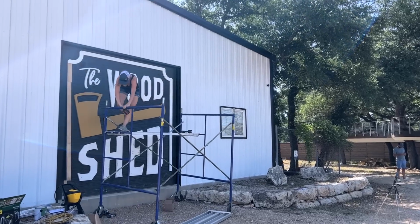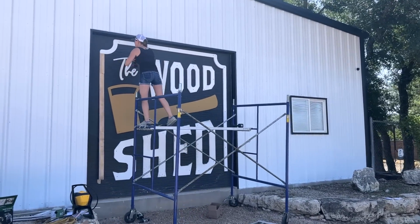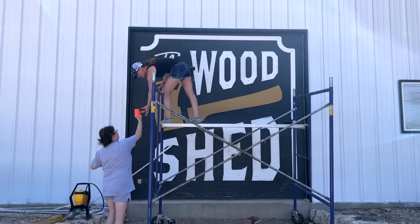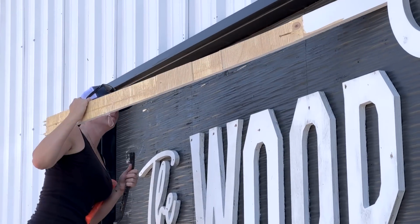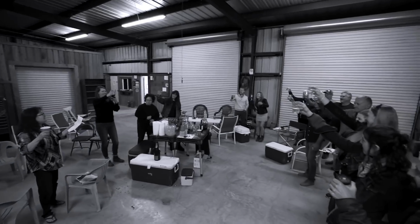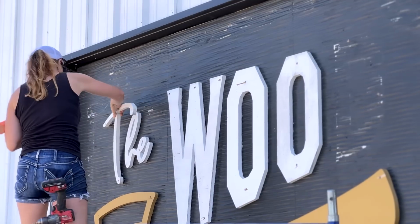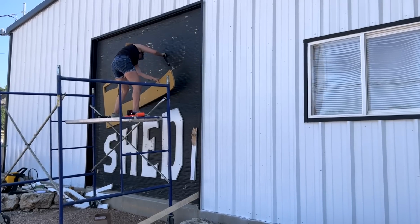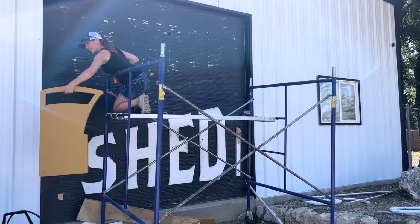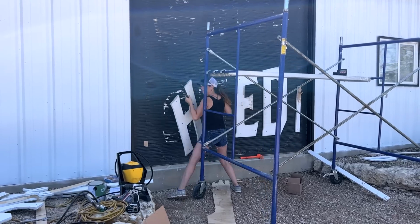Next major step was switching the signs out. This step actually broke my heart a little. Not only do I love the Woodshed logo and sign, it's such an important symbolism in my growth and my journey. However, since the Woodshed no longer needs foot traffic, it only made sense to use this real estate to advertise for the business that requires foot traffic. Thankfully, I am quite fond of the Divots logo as well.